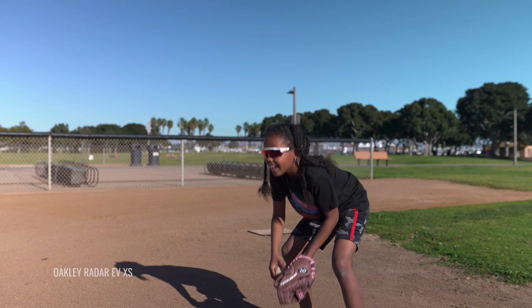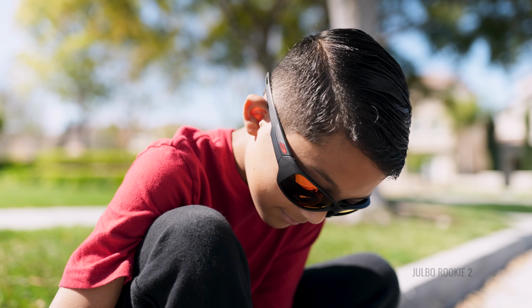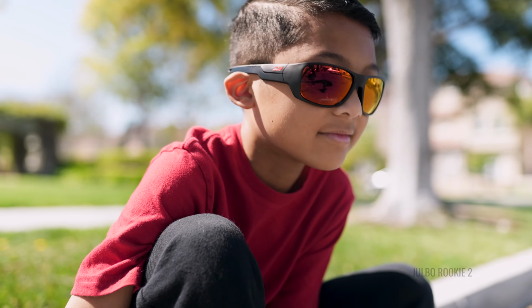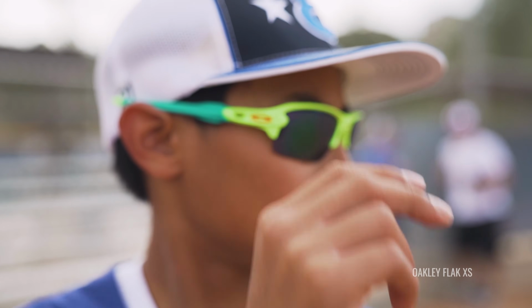That wraps it up for our top picks for kids' polarized sunglasses. Hopefully now you have a new frontline contender for your little one, or maybe even yourself if you're just a smaller fit. Again, if you do have a prescription wearing little one, we can do lists on that as well. We have lots of other options. It would be amazing. Let us know in the comments below if that's interesting to you.